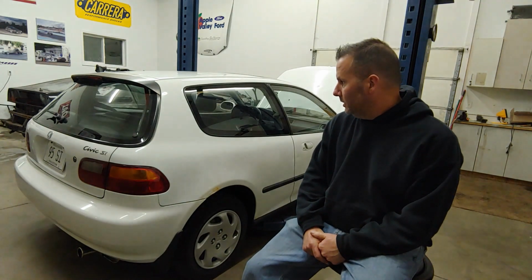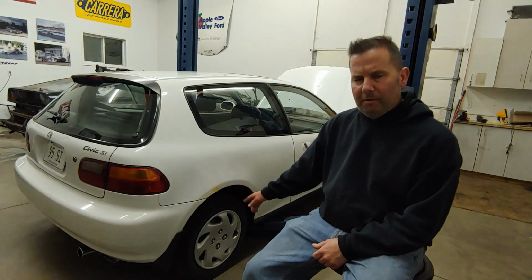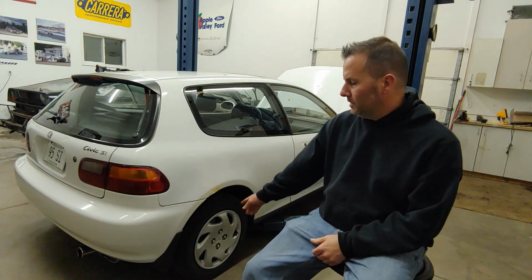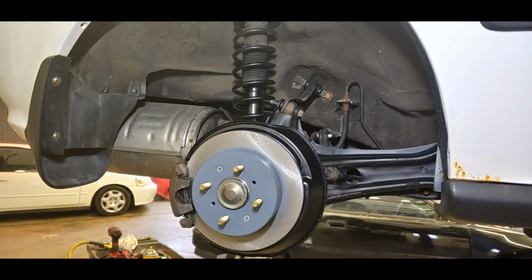And I did just redo the rear brakes when I first drove it out of storage. The brake rotors had some, not grooves, but they were definitely in that same position for a while, and it was causing a vibration. So in the rear, I do have new discs, and the brake pads were new since I did them right when I got the car.